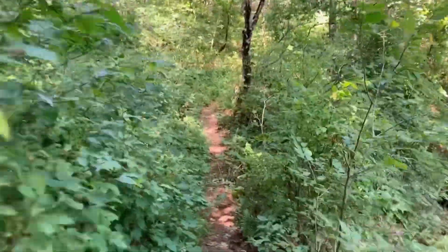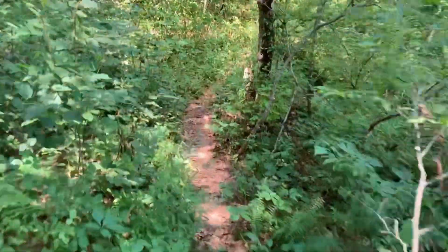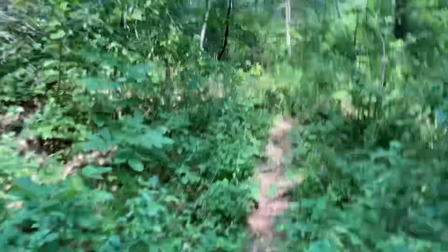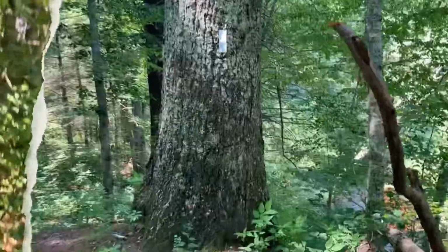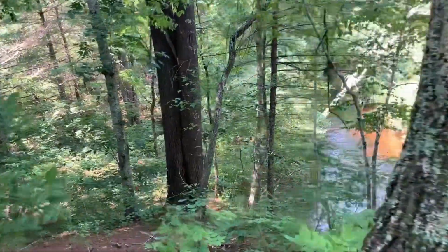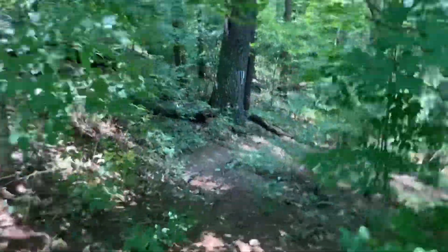Believe me, there were some really bad areas where I was rushing through quickly to avoid stepping on maybe hidden snakes or something. All right, I think I made it out of the worst of it, and I hope I'm not jinxing myself, but I've made it to a pretty section of trail now with some river views.